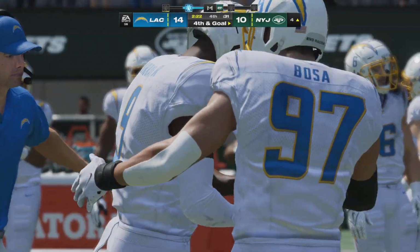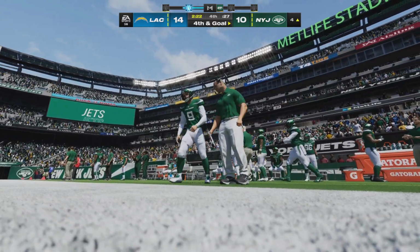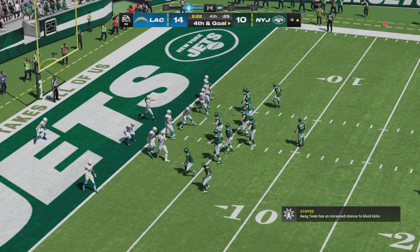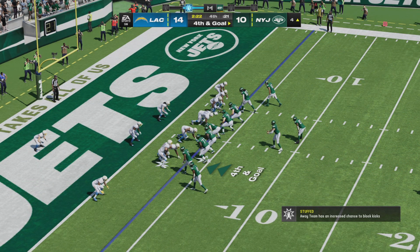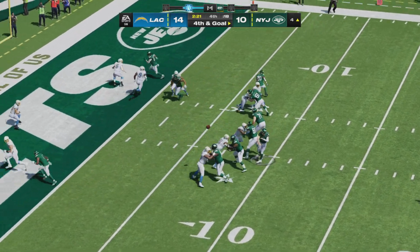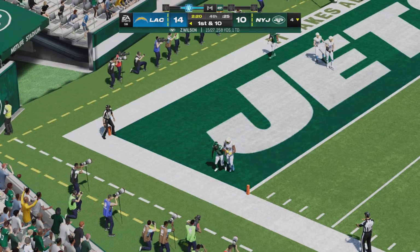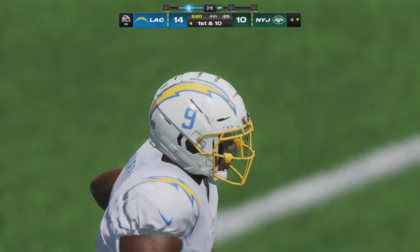Well, to me, at this stage after this drive, this close to the goal line, 3 points would be a letdown. I'm going for it here. Likely the play of the game here, trailing in the final quarter and going for it on fourth and goal. They'll try and throw for it with Wilson. And it's incomplete. They cannot convert, and they turn it over.